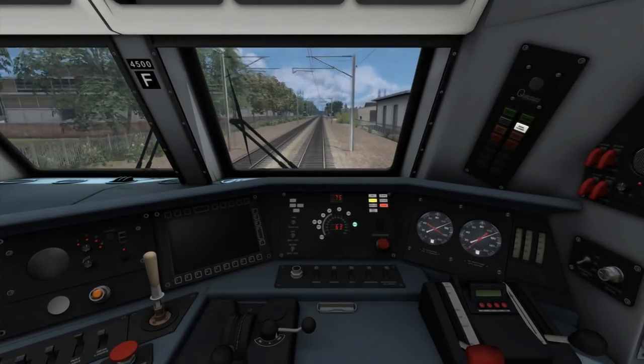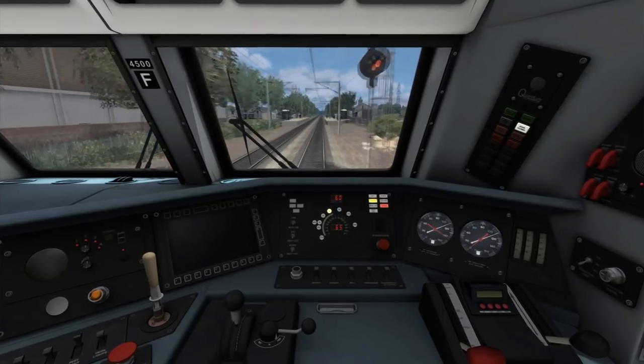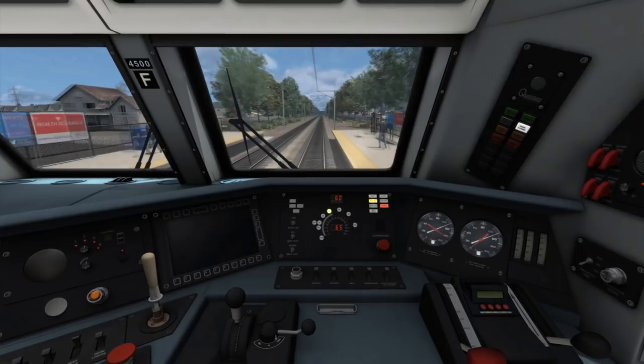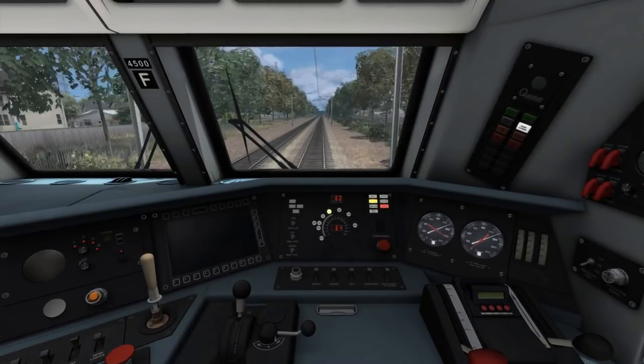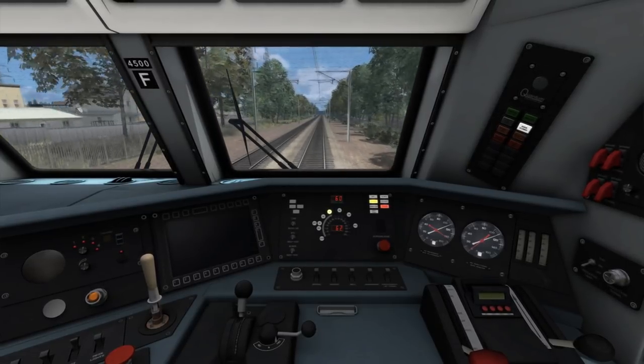We're now coming up on Avenel Station, at this point with 1.5 miles to go. I'm just going to idle the power here to allow the train to coast. And as the signal speed there has changed to 60 miles per hour, I'm just going to bring our speed down towards 60.